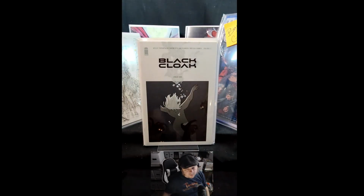Kelly Thompson's Black Cloak. This is a great book. I loved it. Unfortunately I can't read everything, so I read the first 6 issues of this book, and I really dug it. It's kind of this fantasy detective story, and it's pretty cool. Pretty sweet. Image.